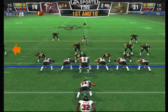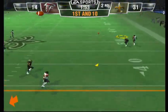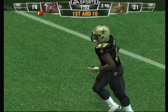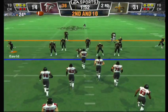The New Orleans Saints come out in a 4-3. They'll throw on first down. A man deep, here's the throw. Incomplete. Norwood, the intended receiver, on the play. Second and 10. Ball on the 24-yard line.